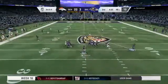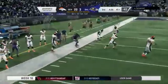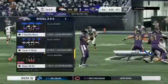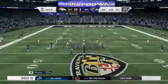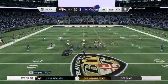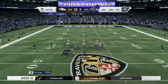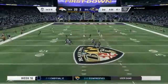On 3rd down, Jackson. And he's got Snead. And he'll be out of bounds just shy of the 40. That one good for 13 and a Raven first down. Still in search of their first touchdown of the game, but they're on the move. 1st and 10. Jackson from the shotgun.